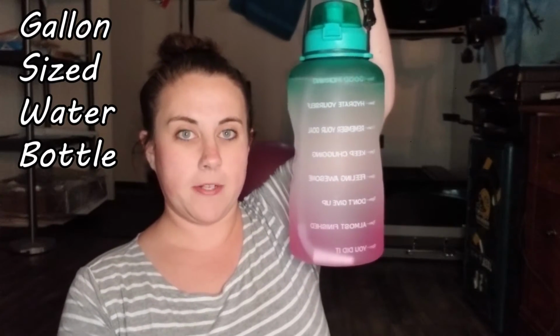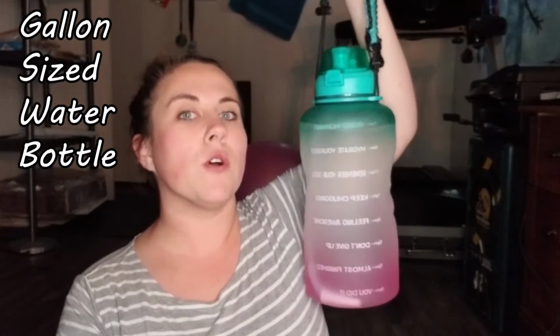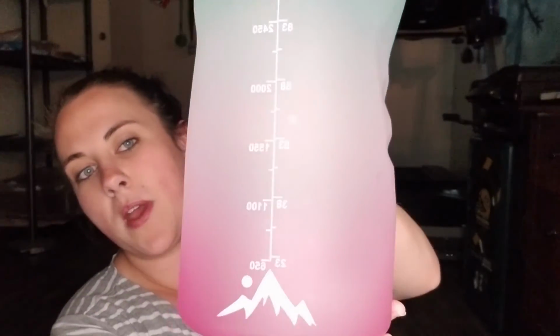My gallon-size water bottle. Yes, I really do take this to work every day. I really do drink all of this every day, sometimes more. What I love about this one that I got off of Amazon is that it has the timestamps on there to kind of keep me focused and making sure that I'm drinking it as I go along. It's got all of the amounts in ounces back there.